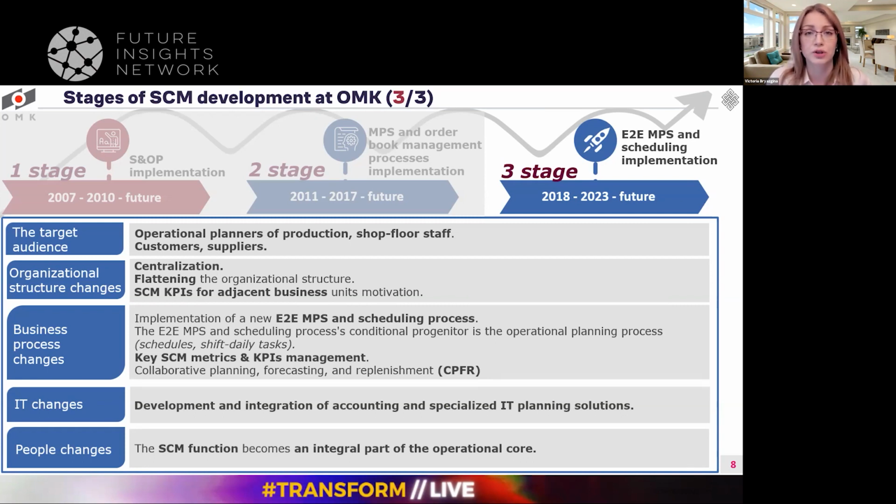And the SCM's role is to maximize profits through value management, as I said before, within the framework of a three-tier planning system. And that means that it becomes an integral part of the operational core. It is actually in terms of changing people. In other words, people, planners, move from the imaginary world to the real world. Thus, this implementation is carried out at the level of people.